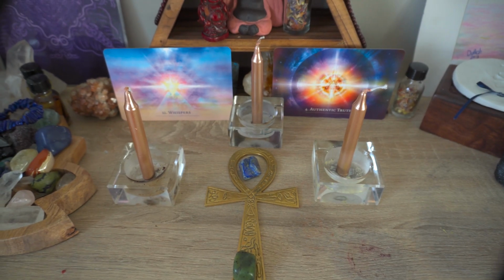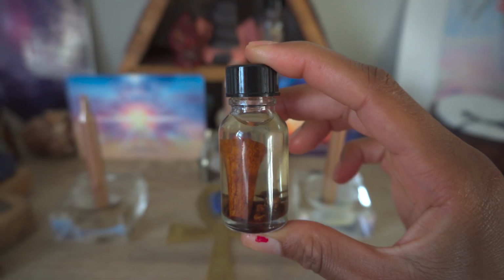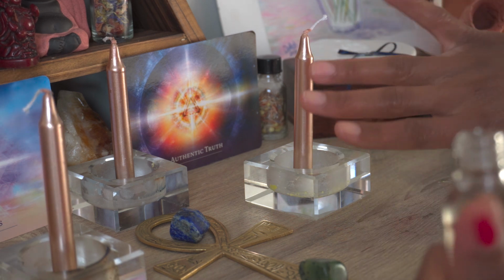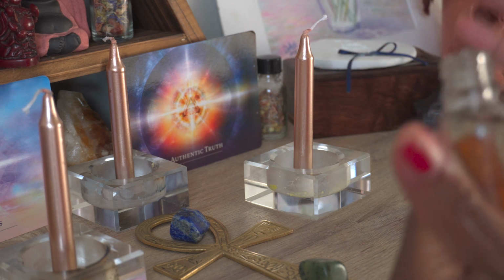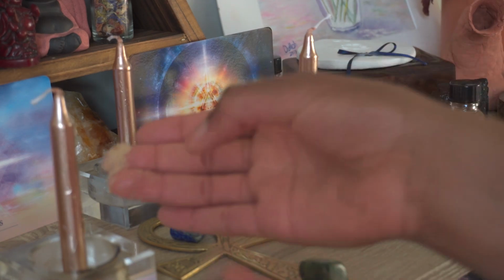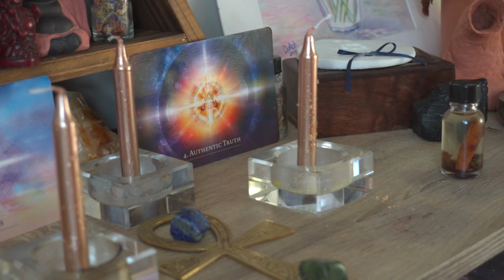Again, very easy to do. I am going to cover my candles in my showers of abundance oil, and I like to anoint myself with the same oil that I use for my candles, because I just feel like as my candles burn, so do I burn in a way. So I'll be putting this on each of my candles and then putting some sugar as well, because again, it's an attractant for the sweetness and love of life itself.